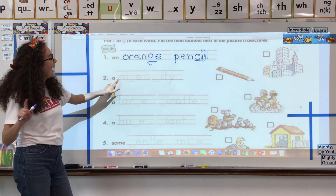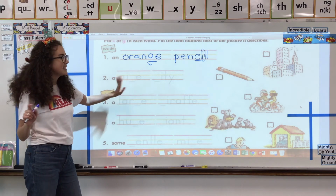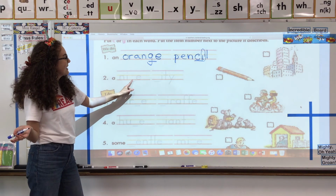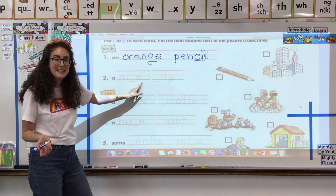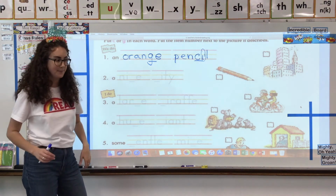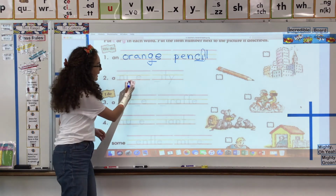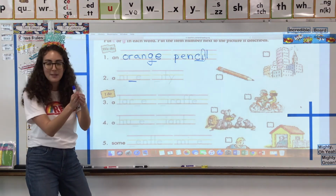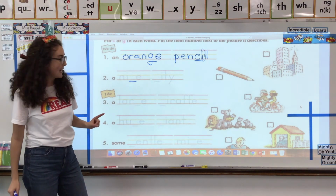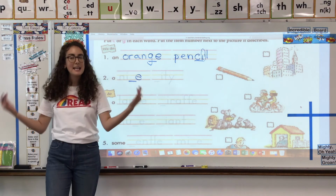We've got a knife. What sound would go here? A nice. What sound is saying s? We're missing the s sound. But what do you see right after it? What do you see right after the sound? An E, exactly. We see an E.